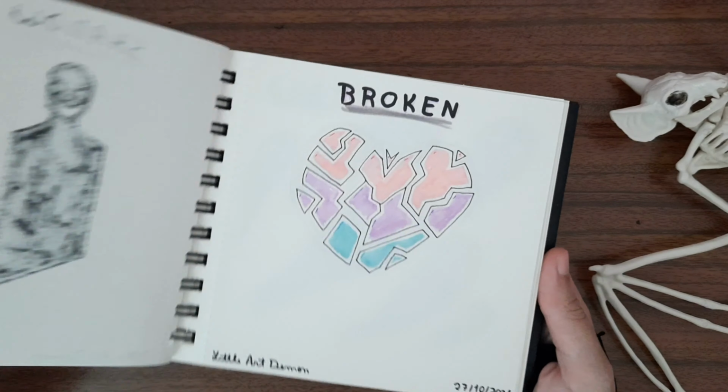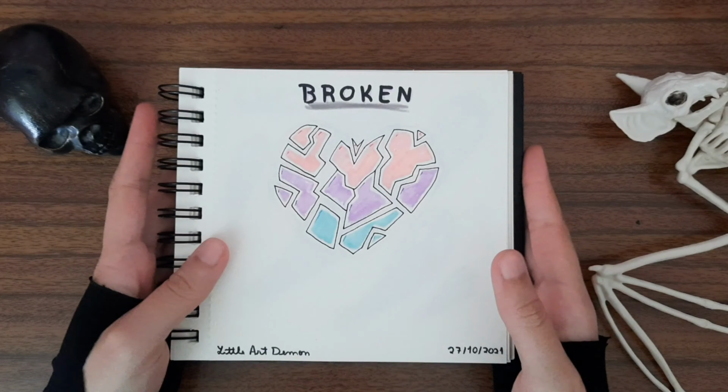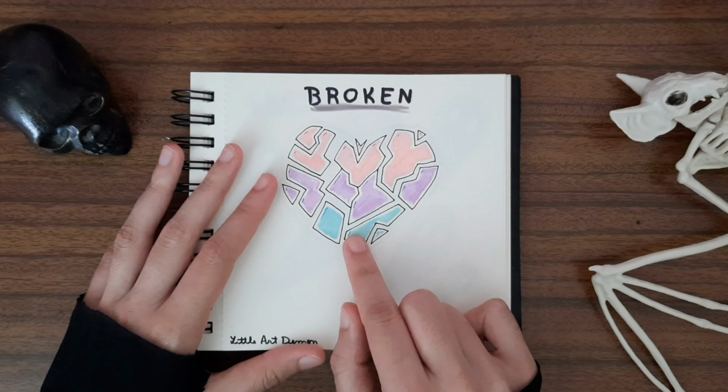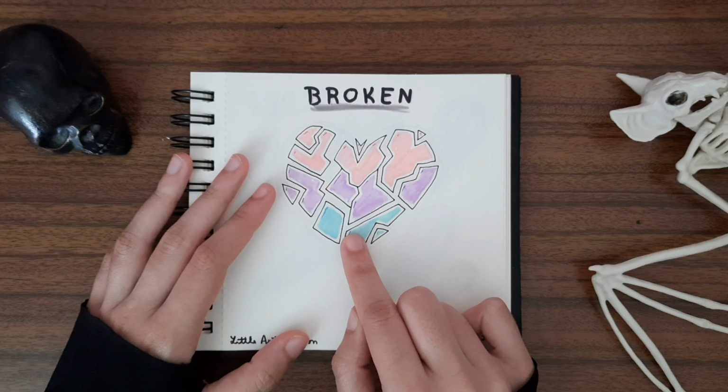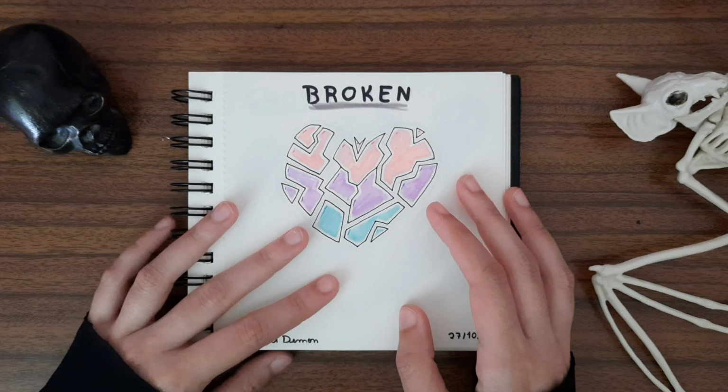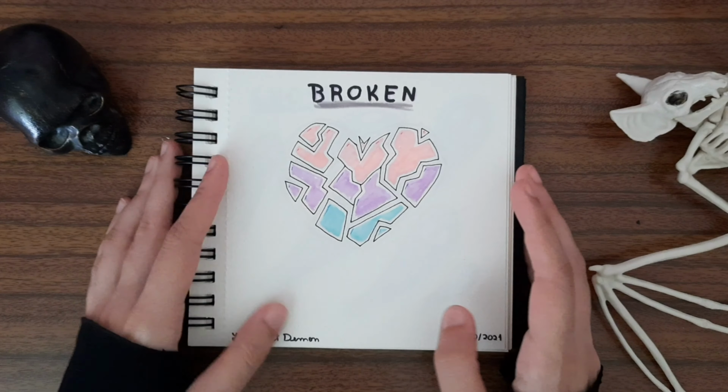Then we have broken, so I just drew this heart that's broken, and I made it in the bisexual flag colors. It's not the precise colors, but it's the color scheme. It's pink, purple and blue, so I think it looks interesting.